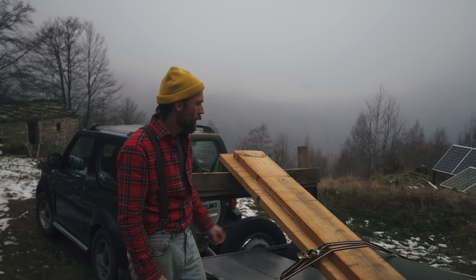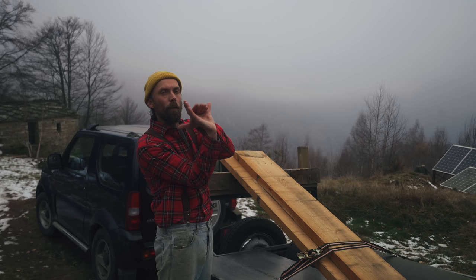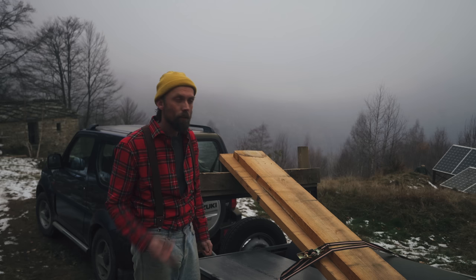Picked up some boards from the sawmill. These are chestnuts. They're going to be the supports for the gutters. So on every rafter, there will sit a support like that carrying the gutter. And also some insulation and tube insulation as well for the plumbing at the kitchen. Because this morning it was frozen again, just for an hour or so.